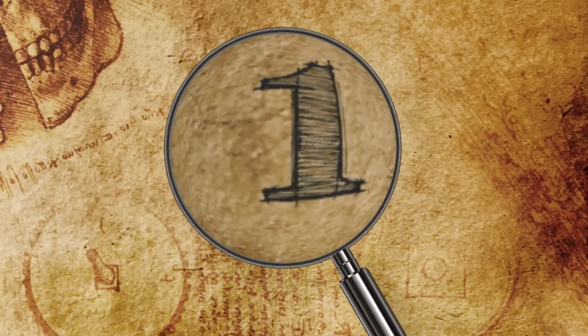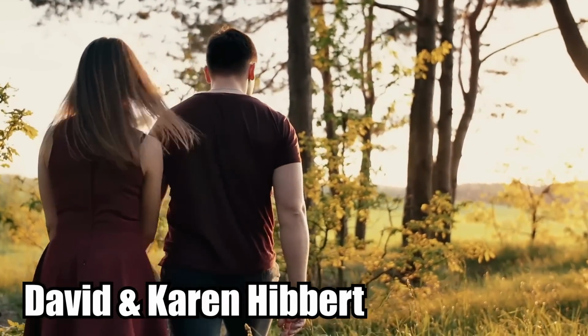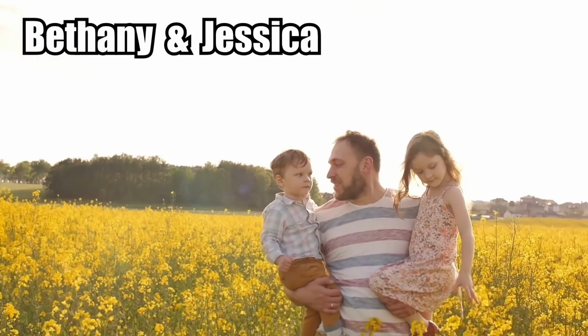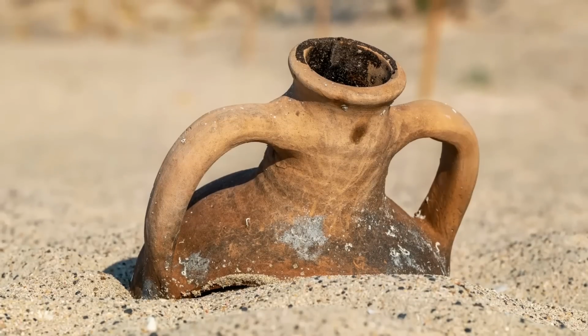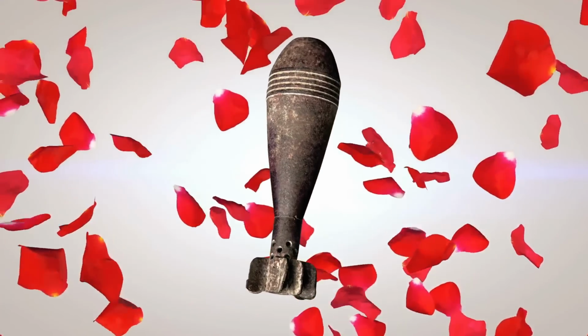Number 1. Bomb at a picnic. David and Karen Hibbert were mortified when they found an unexploded bomb at their family picnic. They were at Thoresby Park in Nottinghamshire with their 2 children, Bethany and Jessica, when David came across something interesting next to the river. At first, he thought it was a rusty old artifact, so he picked it up and brought it back to his wife, showing off his cool find.